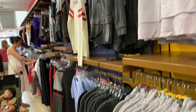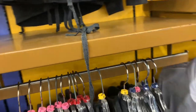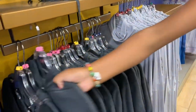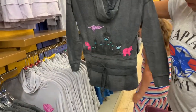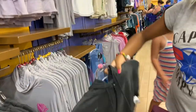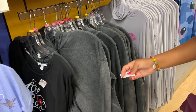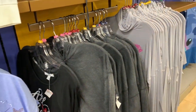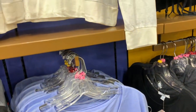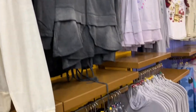Yes. So, not a whole lot of new stuff. There's some long-sleeved hoodies that I don't think were here before. What are these hoodies? That looks like Jasmine. And the back is Agrabah. Okay. How much is that? Something different. $24.99, used to be $54.99. Wow. Okay. So that's a decent deal for that. So that's something that we hadn't seen the last time.